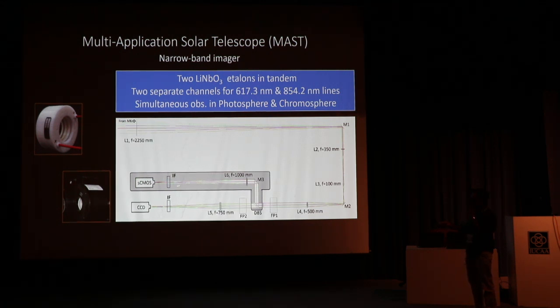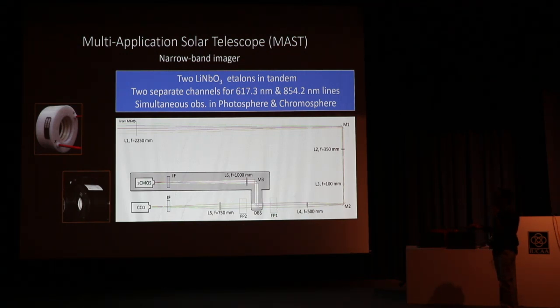through an interference filter. This channel is for the 8542 nanometer line, because the 8542 line is broad, so you can have a slightly broader passband for that channel. This single FP with the interference filter gives you around 170 milliangstrom passband.